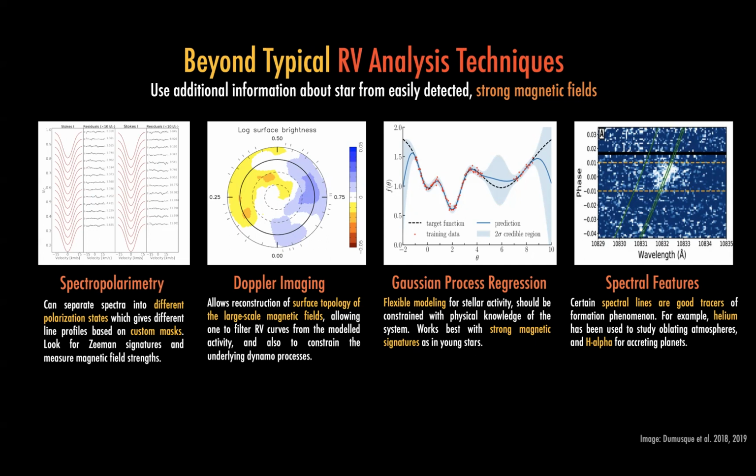Another technique that's being used a lot is Gaussian process regression. This is, of course, becoming common in all sorts of exoplanet science and is a flexible modeling tool for stellar activity, but of course, this should be constrained with physical knowledge of the system where possible. This works quite well for these young stars where the signatures are strong and is sometimes easier to model than with more mature stars.